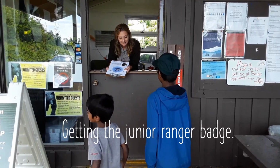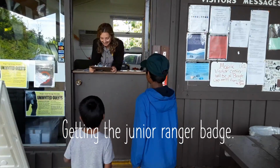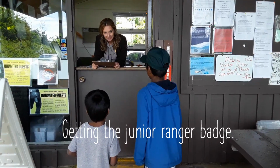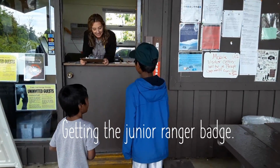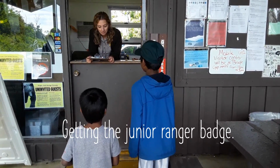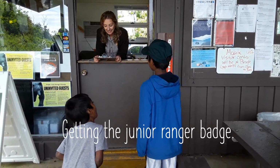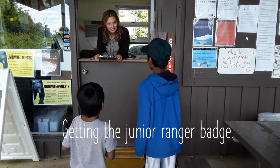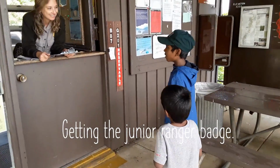Shenandoah National Park. And natural features. When I return home, I will continue to learn about and teach others how to protect the natural world.